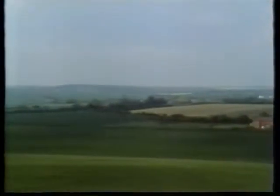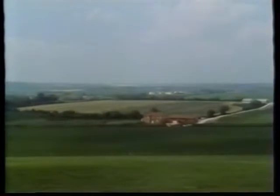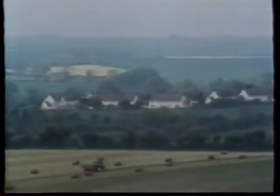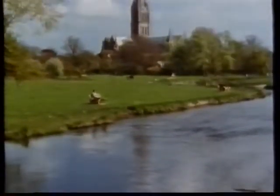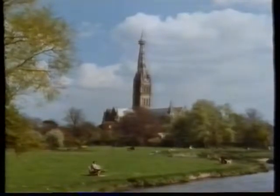Set deep in the heart of England lies the ancient county of Wiltshire, known for its rolling hills and green countryside. It's mainly a farming and tourist area. The famous cathedral at Salisbury on the River Avon attracts visitors from all over the world.